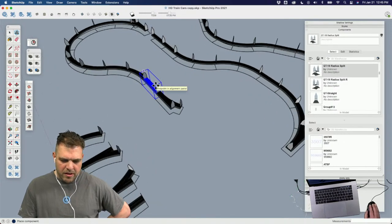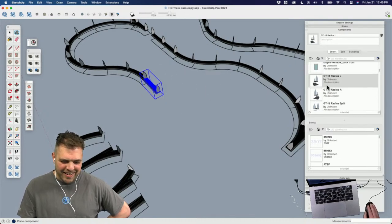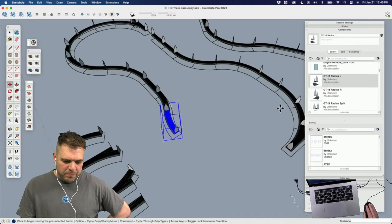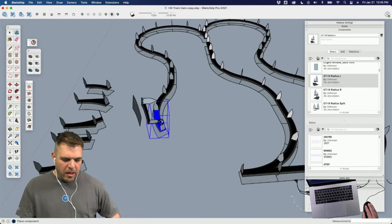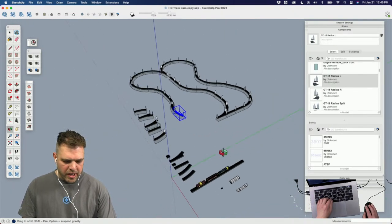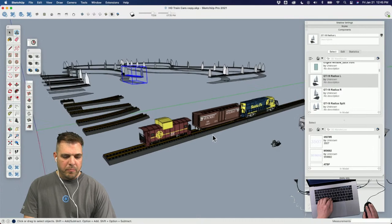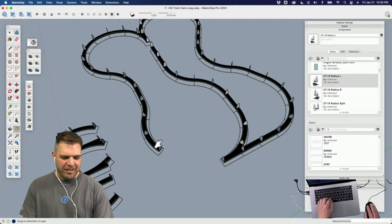Olav in the chat here says, are you going to run a train on those tracks? I would probably say very slowly if we were to, because it does have some aggressive curves, but this is more for illustrative purposes. Although the train cars that you and Aaron modeled the past couple of weeks would fit on these tracks because it's the correct scale, of course. So it is. And if we look over here, yeah, these will fit, but we can't mimic the actual running of the train on the track.